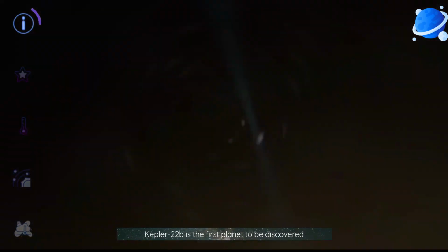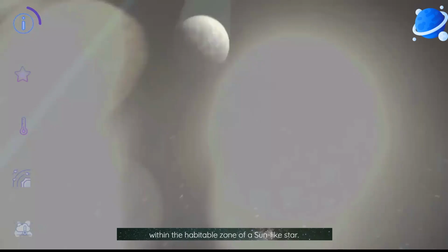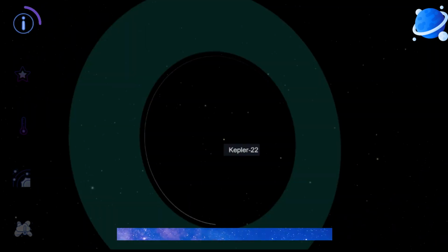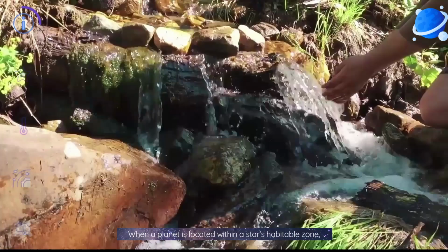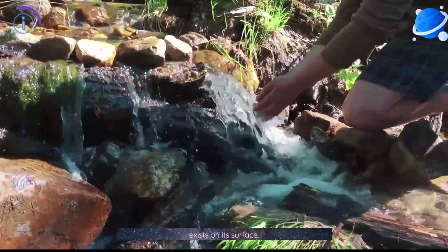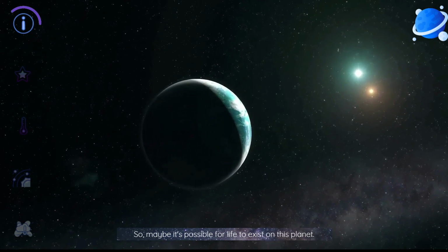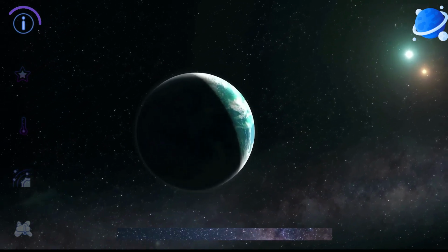Kepler-22b is the first planet to be discovered within the habitable zone of a Sun-like star. When a planet is located within a star's habitable zone, it means there is a chance that liquid water exists on its surface. So, maybe it's possible for life to exist on this planet.